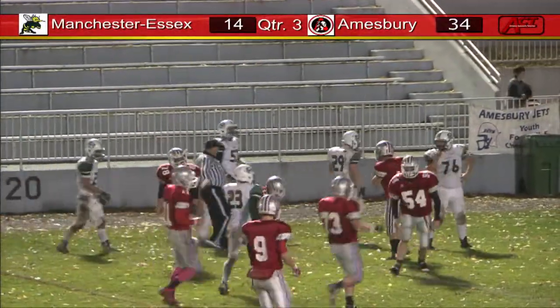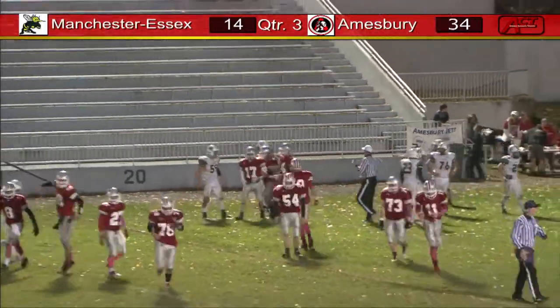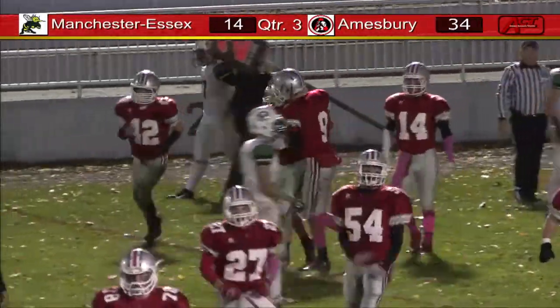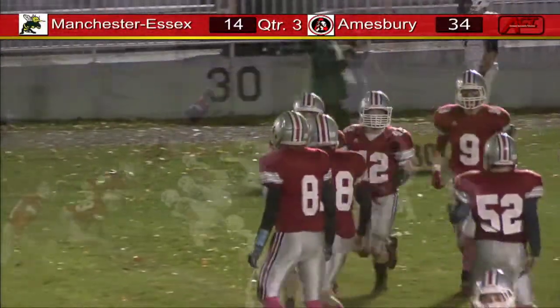Tremendous return. Finally dropped out of bounds. Beautiful return that time by Kelleher. That was good for about 55 yards.